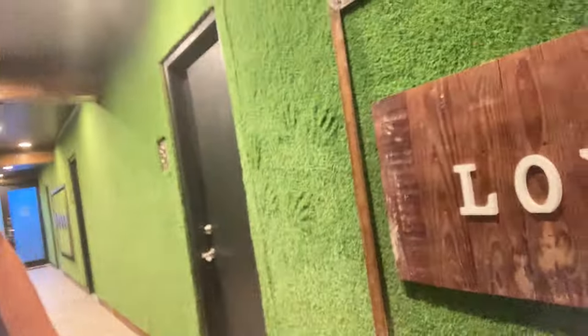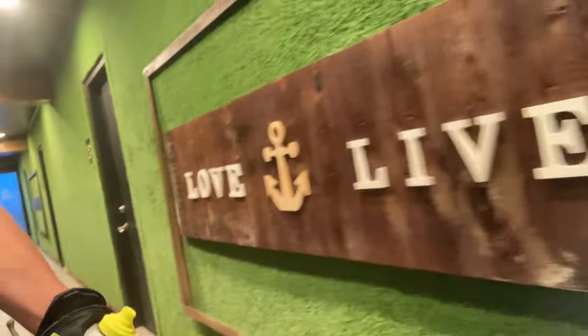Sonia insists on stopping at the gold mill ruins. Day five in Aruba, and it is early in the morning, Sunday morning. Check out our hotel. They got grass on the walls.